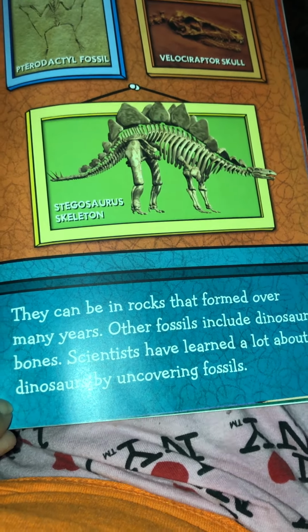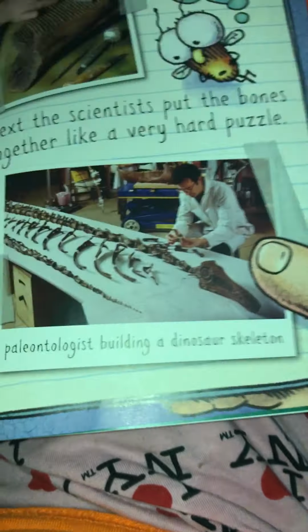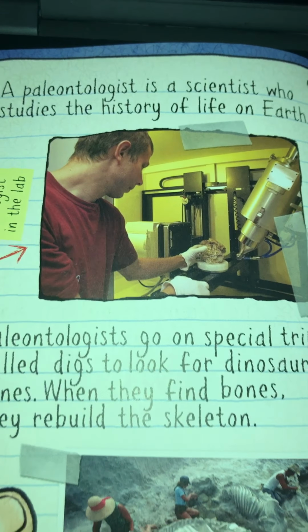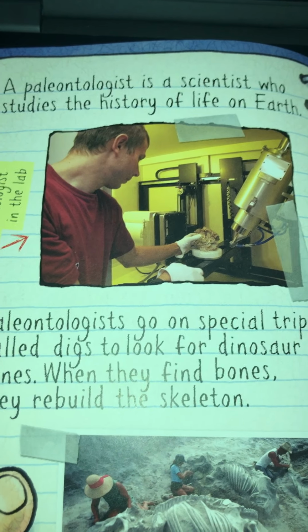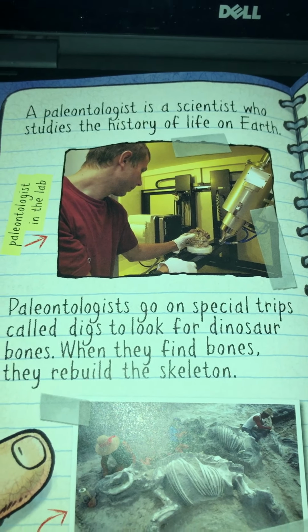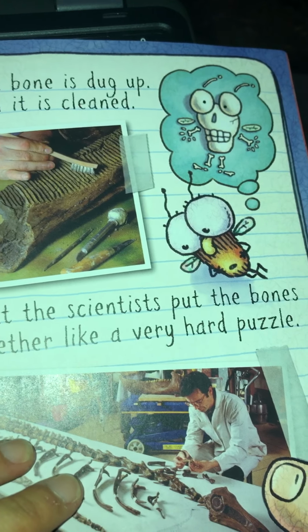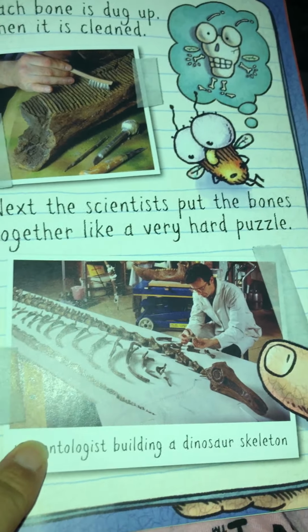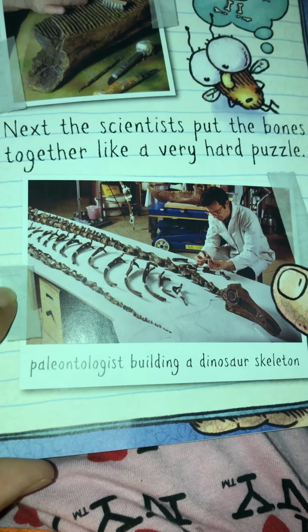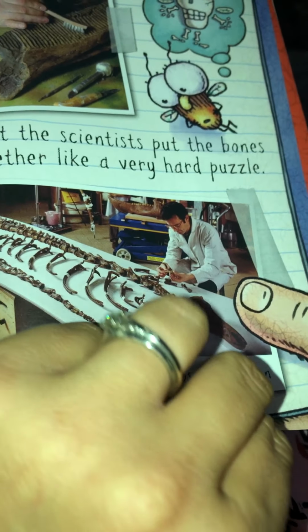Other fossils include dinosaur bones. Scientists have learned a lot about dinosaurs by uncovering fossils. A paleontologist is a scientist who studies the history of life on Earth. Paleontologists go on special trips called digs to look for dinosaur bones. When they find bones, they rebuild the skeleton. Each bone is dug up, then it is cleaned. Next, the scientists put the bones together like a very hard puzzle. Paleontologists building dinosaur skeletons have to make a puzzle because they've got to figure out which bone goes where.